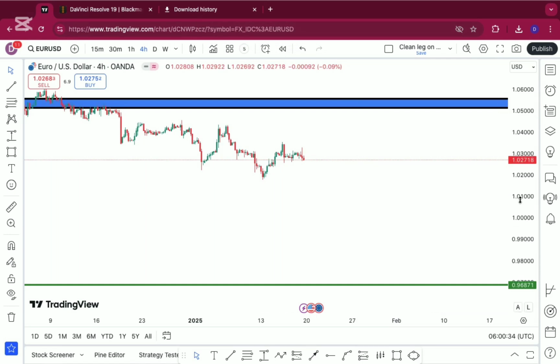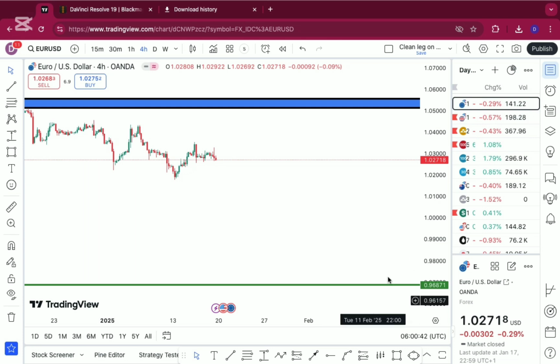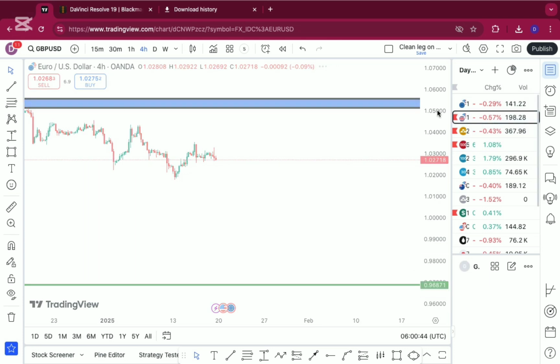Prime target for euro dollar would be 0.96871. Beg your pardon, 0.96871. All right, that rim right there. So the next pair on the list now is the pound sterling.